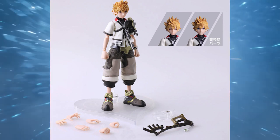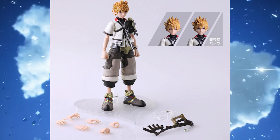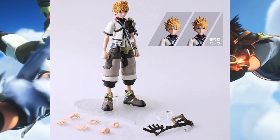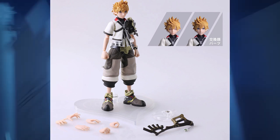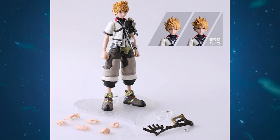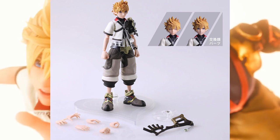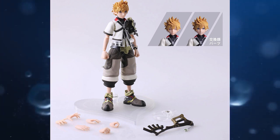Now, one thing that I will say, since Ventus and Roxas look very similar, one thing I'm hoping that we can do, and I'm pretty sure we will be able to do this, seeing as how the figures, Roxas and Ventus, are essentially the same, other than Roxas has the organization outfit. I'm hoping we can swap the heads, because that's something that I definitely would want to do. So you know how I was complaining earlier that Ventus had short hair? Looks like I might be able to solve that problem if I can put Roxas's head on Ventus's body. It's so weird. Why did they change the hair? I don't know why. It's bugging me out so much.